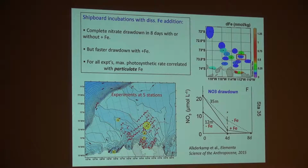So you isolate the water, and there's enough iron present to draw down the nitrate to zero, and yet there was only 0.1 nanomolar of dissolved iron there to begin with. So if you do the math with any kind of reasonable iron requirement for phytoplankton, it suggests that these phytoplankton are either growing at extremely low iron requirements, or the iron is coming from somewhere else in these bottles.